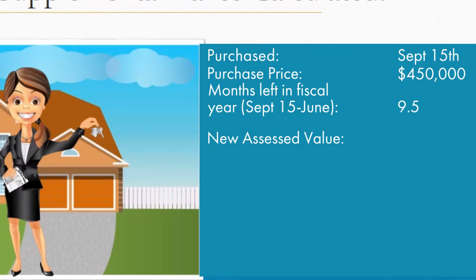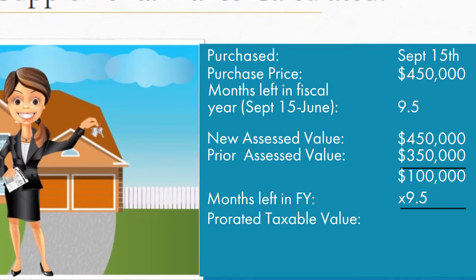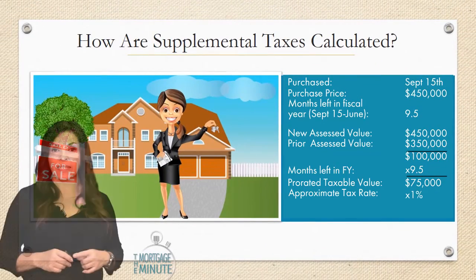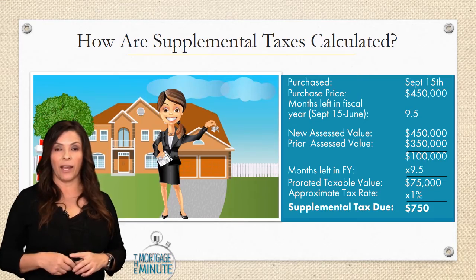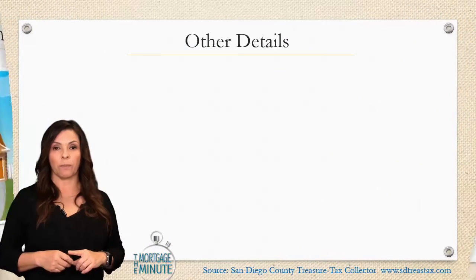If the new assessed value is $450,000, and let's pretend the prior assessed value was $350,000, that leaves a gap of $100,000. We multiply that by 9.5 because that's the number of months left in the fiscal year, and that gives you a prorated tax value of $75,000, which you are responsible for. If we assume a 1% tax rate, that would create a supplemental tax bill of $750. Let's take a look at a couple of other details.